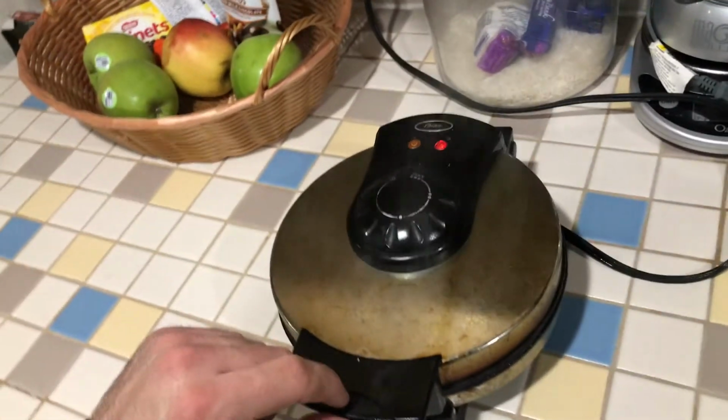Alright, so here's the first one. See how it came out. Ooh, it's hot. Ooh. Dang. Yeah, it burnt it a little bit, but oh well. It'll still be good. Next one will be better.